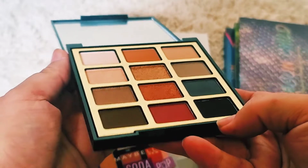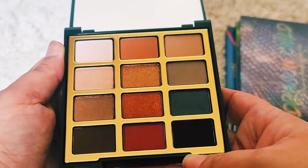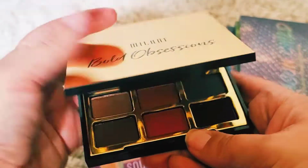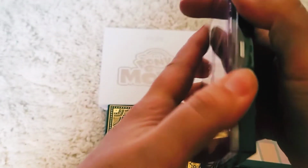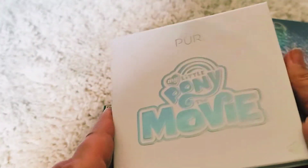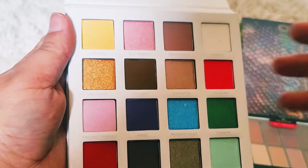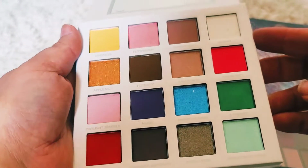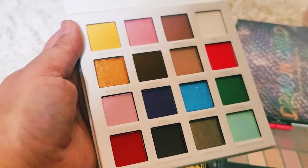Milani, The Bold Obsessions. Never touched this. Super pretty, though. I think I'm going to keep this one for now. Another Maybelline palette, the Soda Pop. Still closed. I'm going to get rid of it. Pure, the My Little Pony one. I got this just because it was a colorful palette, and at the time I was really into colorful palettes. Yeah, I'm going to get rid of this one.